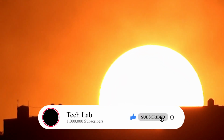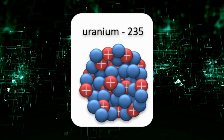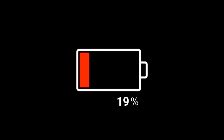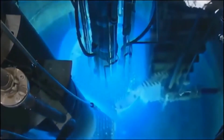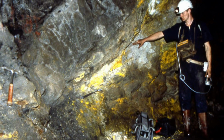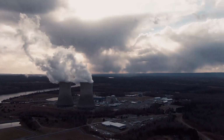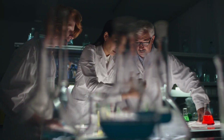Sadly, all good days are numbered, even for a happy natural reactor. The levels of uranium-235 got used up and the level was too low to sustain any more meaningful reactions. The reactor eventually slowed to a stop, leaving only a few traces behind that it ever existed, including the enigma of the missing uranium. Perhaps natural nuclear reactors existed in several other places on Earth 2 billion years ago, and we have yet to discover evidence of them.